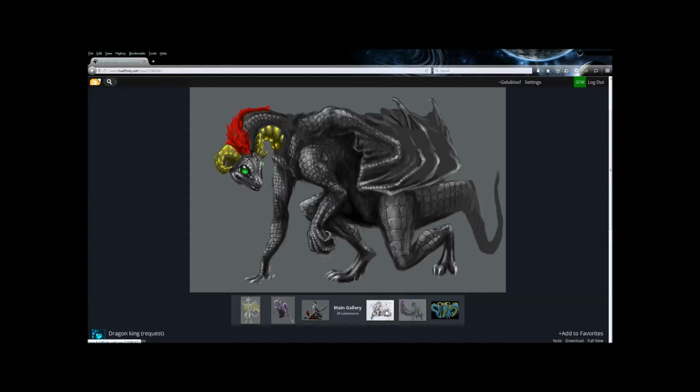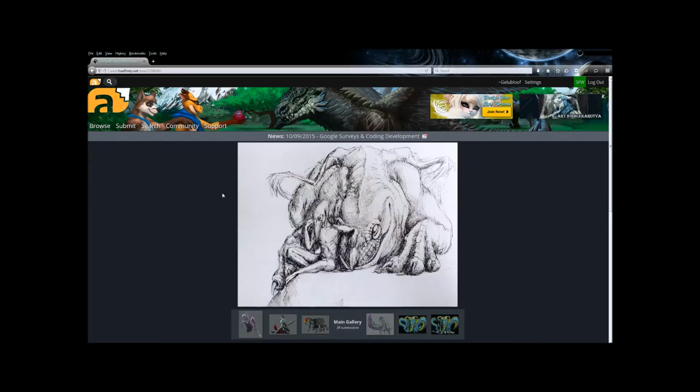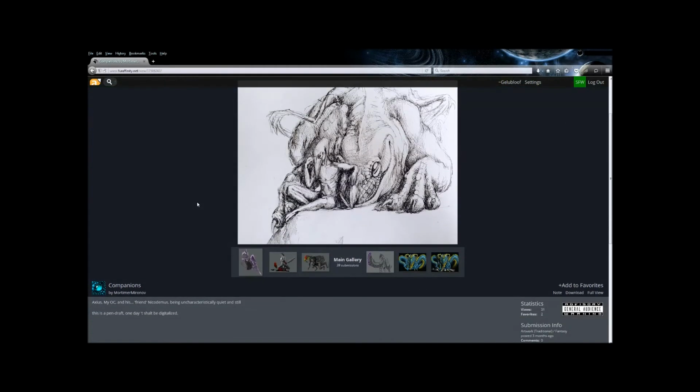Yep. Moving on to the next picture. It's Companions. It looks like just a straight-up pencil drawing. If it's done with paint.net or Photoshop, then this would probably just be a basic thing before it gets colored in. Or the person requested just a pen draft. Yep, and that's actually his Sona right there. Persona.